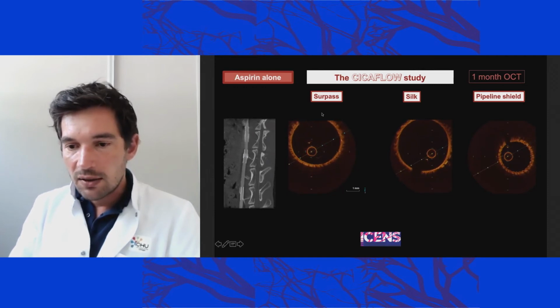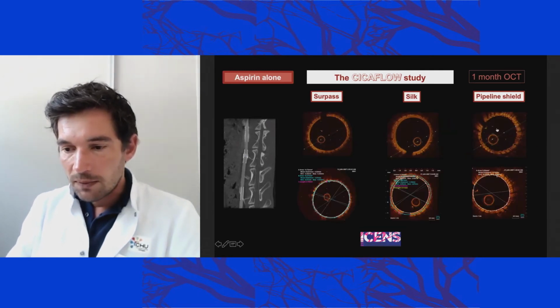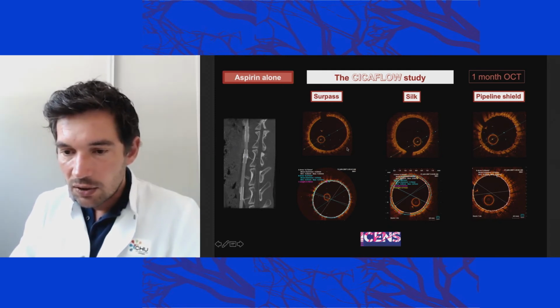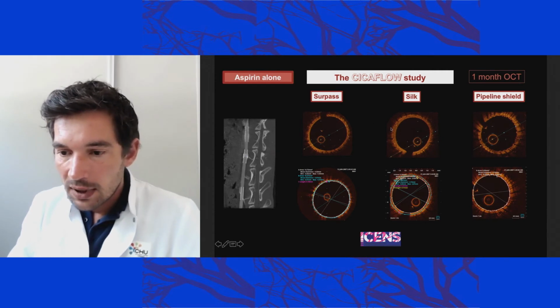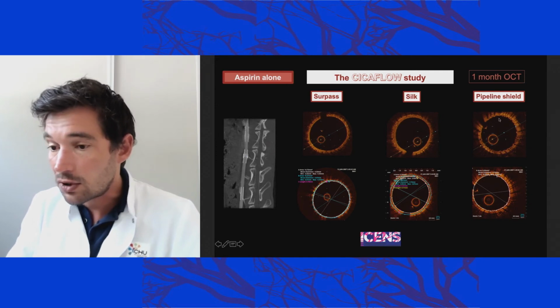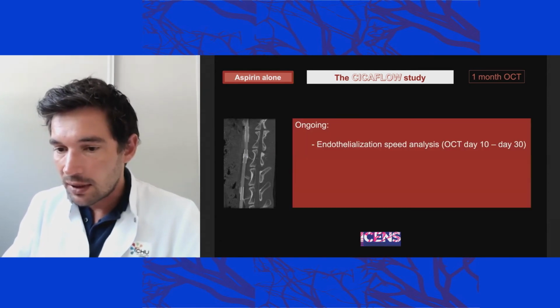When we look at the OCT, either with the Surpass, the Silk, or the Pipeline Shield, what we observed is that there is a huge range of neointimal formation. When we look at the Surpass, you can see that the struts of the device are incorporated inside the arterial wall. Same with the Silk, with a greater neointimal formation over the device. You can see that the struts are quite far away from the inner part of the lumen. But when we look at the Pipeline Shield, you can see that there is no tissue covering the struts of the device. So there is a delay in coverage with the Pipeline Shield.